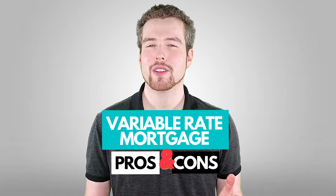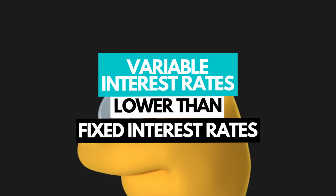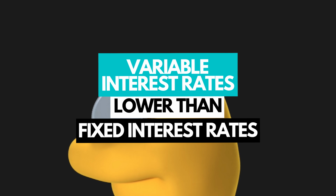Pros and cons of a variable rate mortgage. Pros. Variable interest rates tend to be lower than fixed interest rates. They could be less expensive over the mortgage term. The penalty for breaking a variable rate mortgage is usually lower than fixed rates.